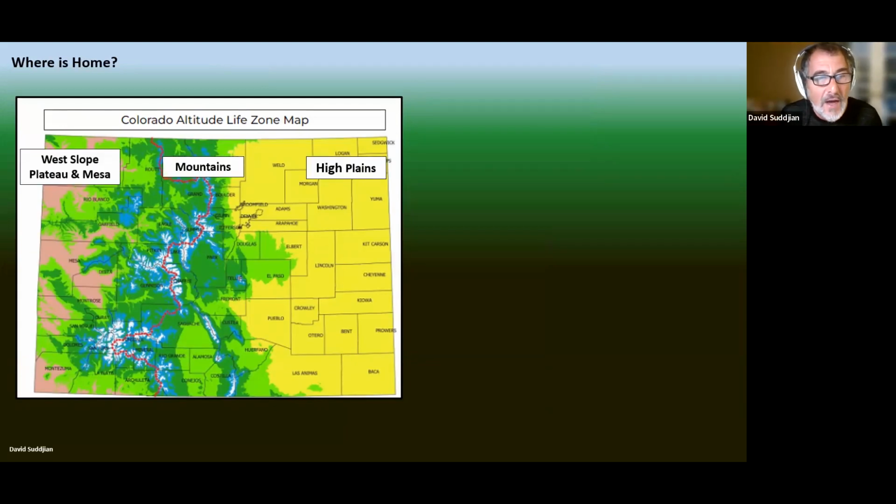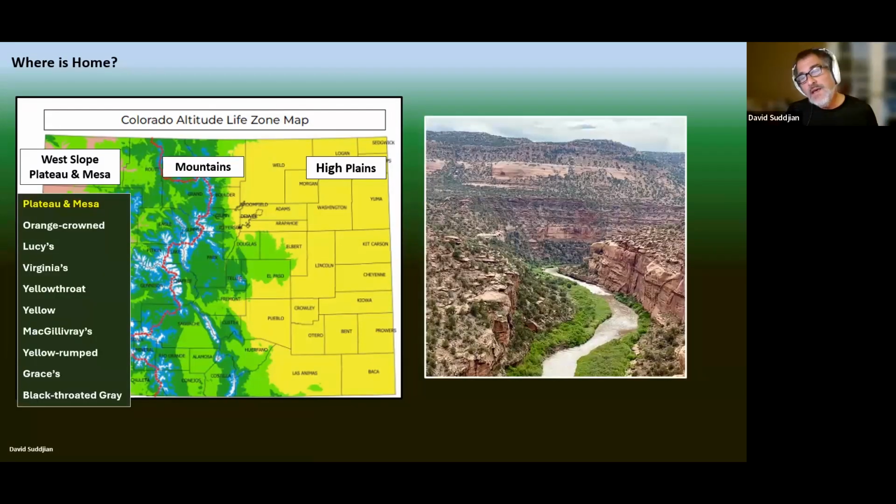There's a west slope and plateau and mesa type area there, mostly showing in pink with lower elevations, but you can see some plateaus reaching out at more moderate elevations there into that region. And the mountain section down the middle of the state, of course, and the high plains occupying the eastern portion of the state. The diversity of warblers is pretty good in the western two sections there, but not so rich in the high plains, as we'll see.